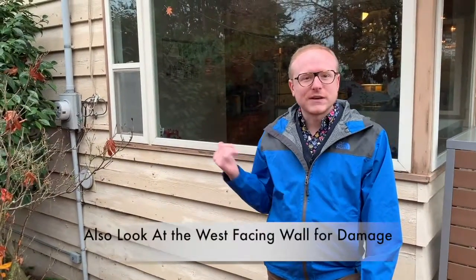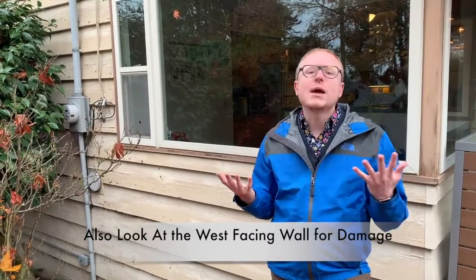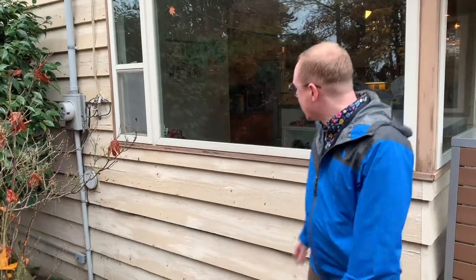Secondly, it would be the west facing wall. So those two walls weather the quickest. So just keep in mind the paint will start peeling faster. There'll be just more damage from the elements.